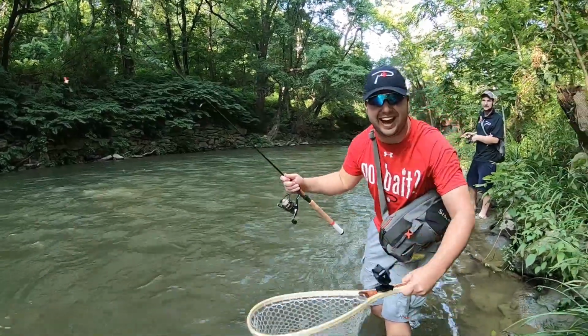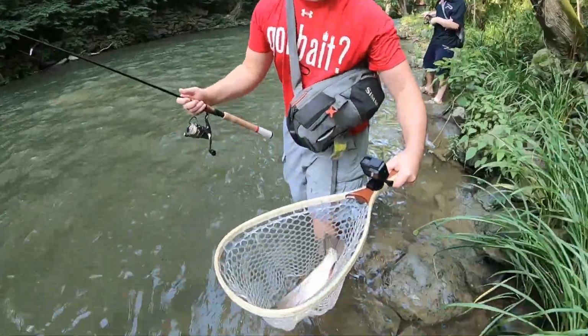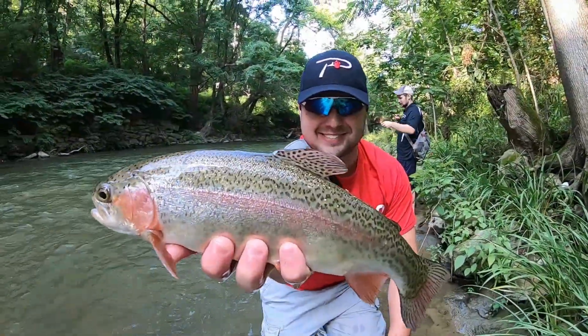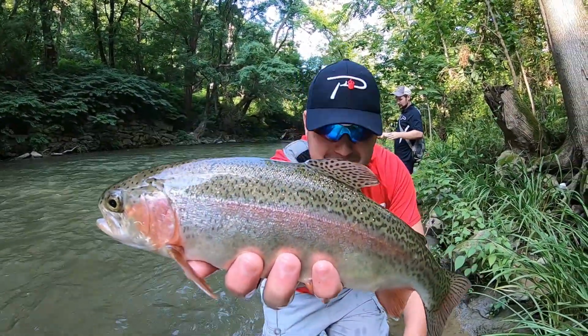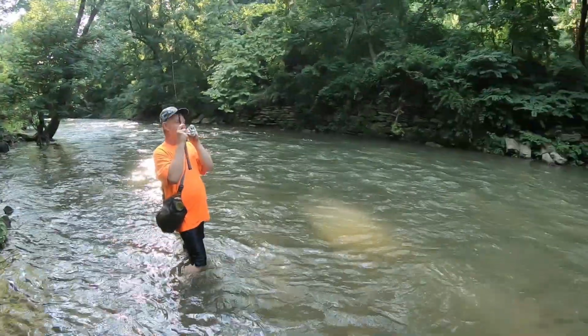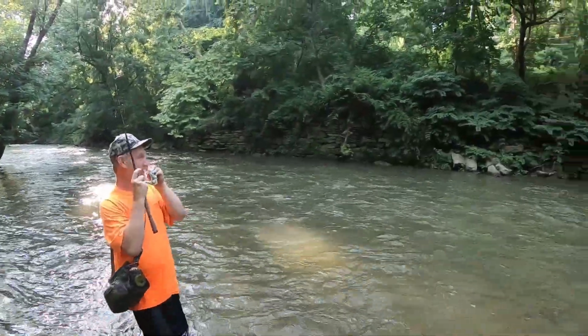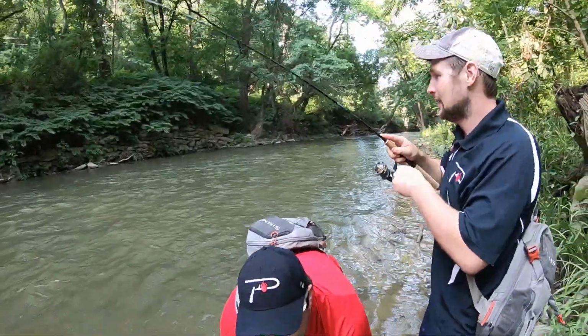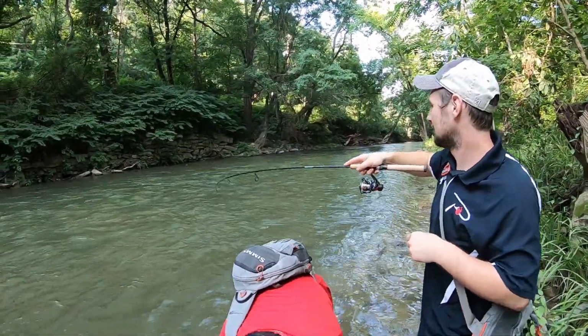Yes! Oh man, look at that tank, dude! Wow, check out this rainbow. That thing crushed my line. Just took it and started peeling upstream. Boy, look at this. Boys, we got a triple. One there. John just got his, finally in the net. We're about to release his. And the twins caught two.